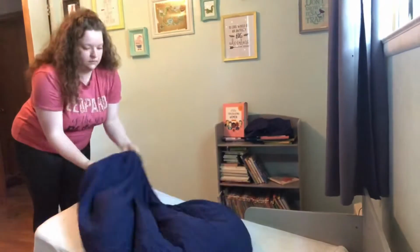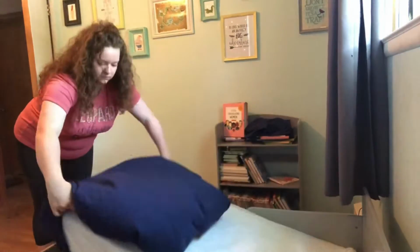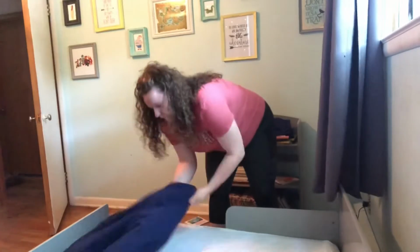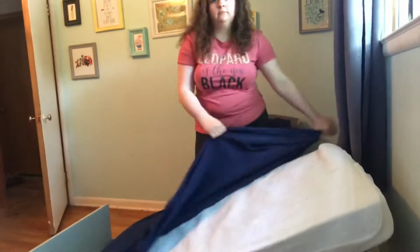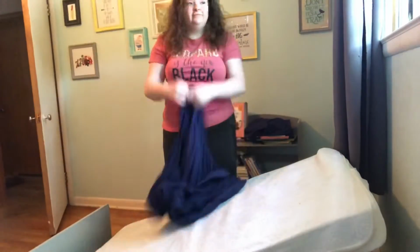I don't know about you guys, but mamas, for some reason, despite the tag and my efforts, I can never ever get a fitted sheet on the first go around. I don't know what it is, but it's super frustrating. I'll get it eventually when I grow up.